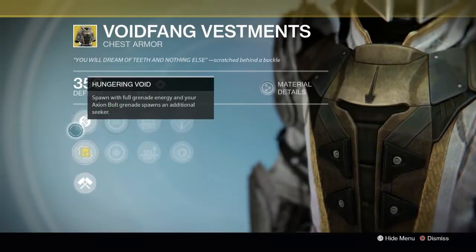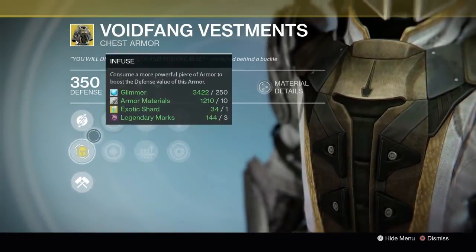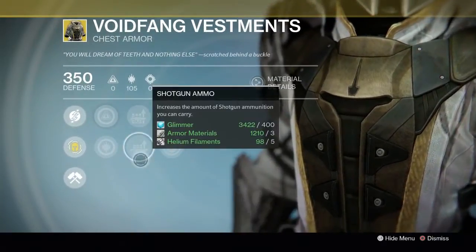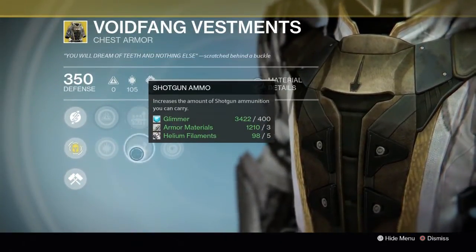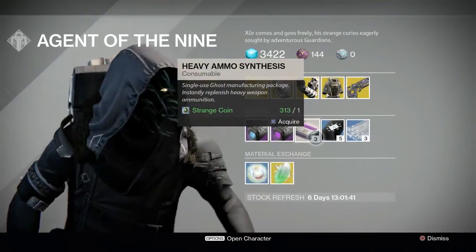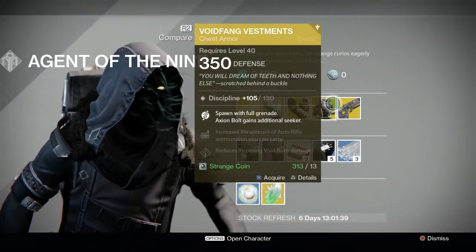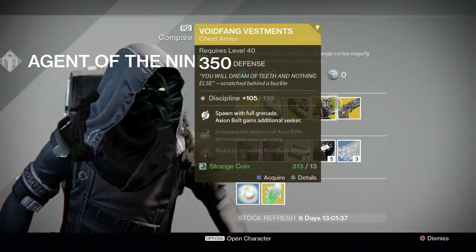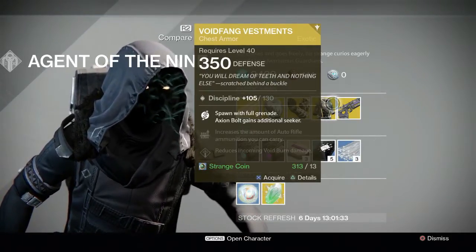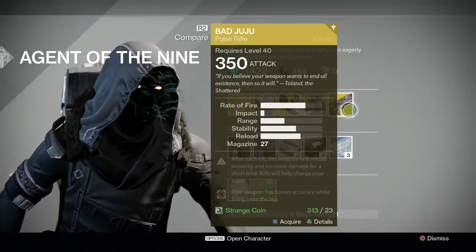You can also re-roll it with glass needles if you wanted to, but honestly, I don't think it needs to be re-rolled if you're using it straight up for PvP and if you carry a shotgun like everybody does in PvP, depending on the map. But with the discipline, it allows you to get your grenades faster, but you also spawn with a full grenade, and so that's awesome. Moving on to the weapon, it is probably one of my favorite weapons.